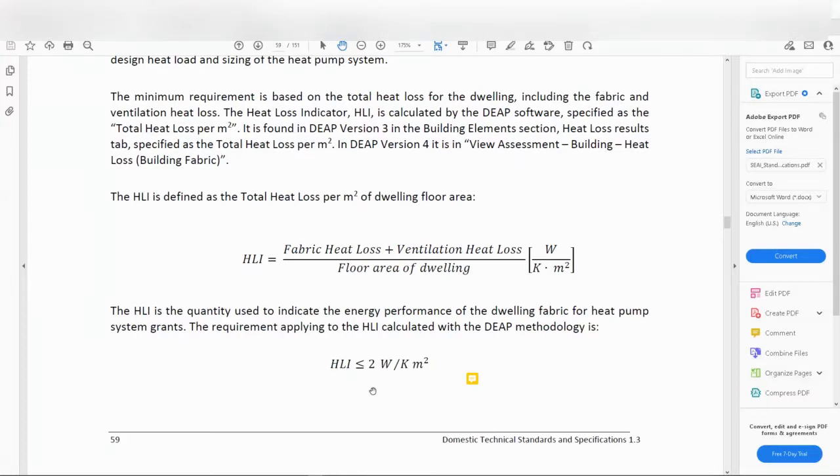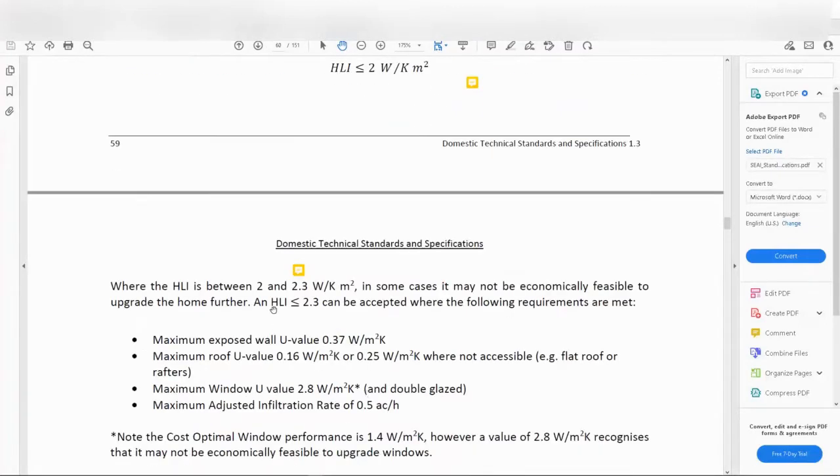Now, it is really difficult to get your house to less than 2 watts in heat loss. So that's basically a new build, and it's an A1 rated house. But in terms of renovation, you could get it to 2.3 or less with a couple of insulation upgrades, substantial ones, admittedly. And then you're in the running for the grant.